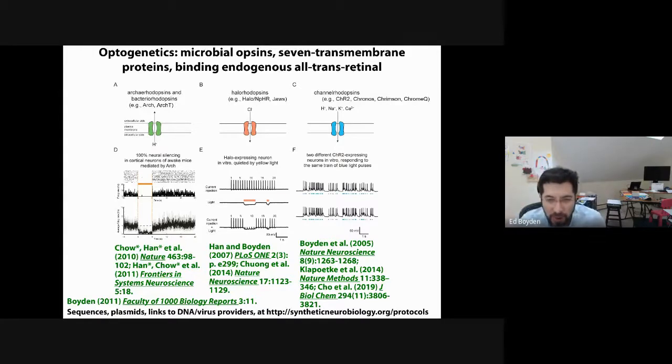Importantly, the all-trans-retinal that I mentioned, we found just out of sheer serendipity, is present in neurons in the mammalian brain. So that's just a bit of luck. Didn't have to happen that way. And more serendipity, we found that these molecules were safe, fast, and effective enough in neurons.